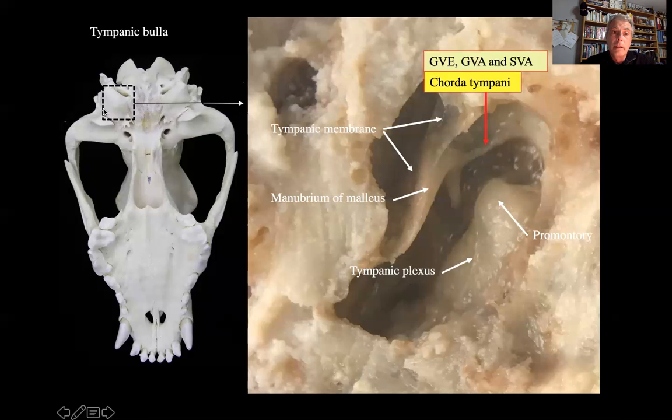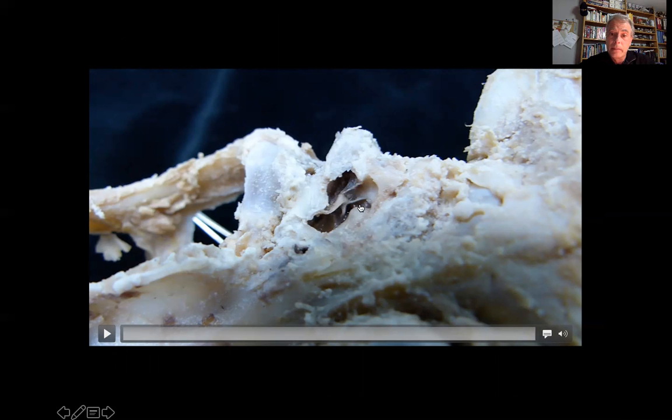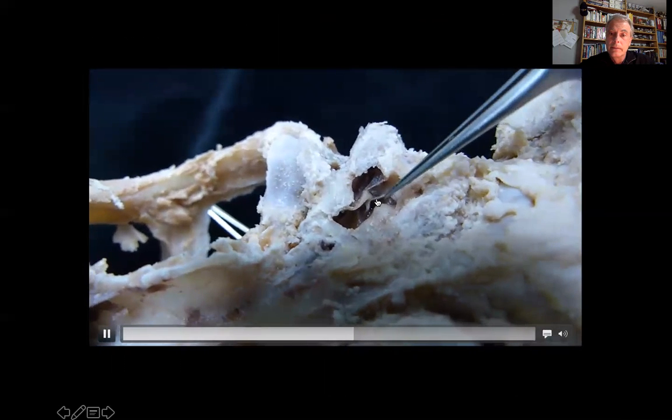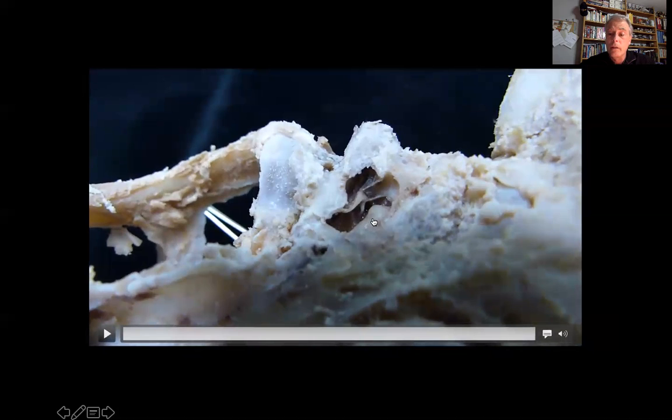So now we are going to open the middle ear, the bulla tympanica. We have opened it, and we identify the tympanic membrane sectioned, the manubrium of the malleus here, and the chorda tympani going around the malleus. There we have the promontory. But we are going to focus here now on the chorda tympani. Here we have a video where you can identify the chorda tympani. You see here the tympanic membrane, the malleus, the promontory, and the chorda tympani. This is the chorda tympani. You can move it. And here I am marking the promontory with the tympanic plexus, but this belongs to another cranial nerve.